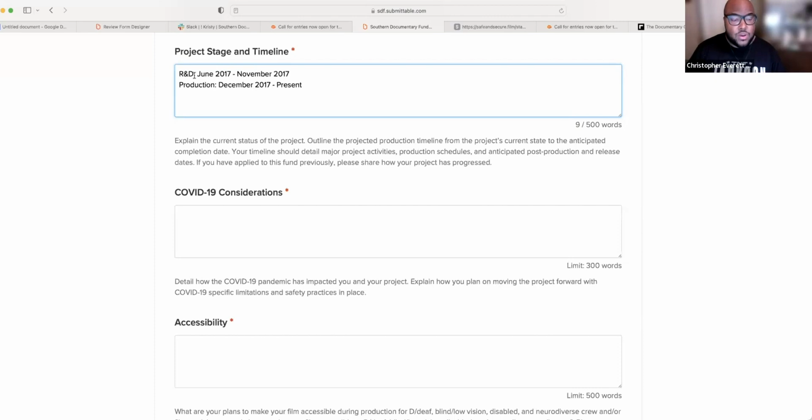And so you want to frame it like this. It's like a timeline of when you were in research and development, where you are right now in production, and also the future as well. When do you expect to finish production? When do you expect to be in post-production? When do you expect to be in distribution? So you want to follow that out. You know what I'm saying?